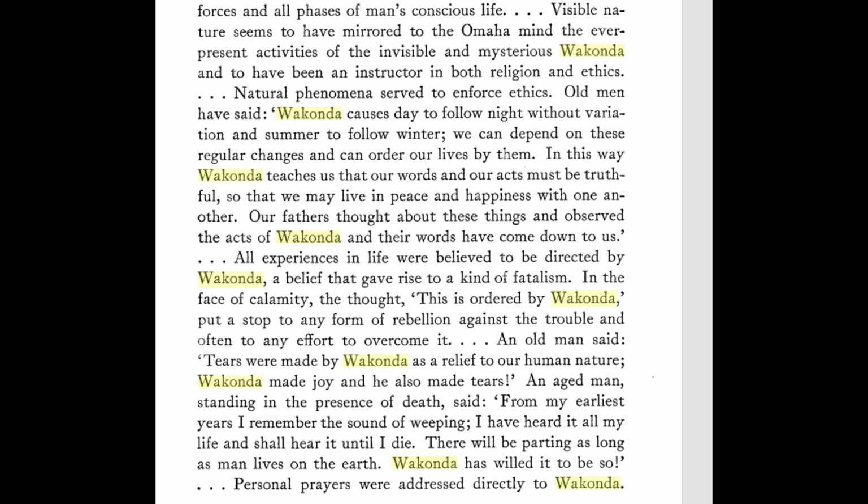All experiences in life were believed to be directed by Wakanda, a belief that gave rise to a kind of fatalism. In the face of calamity, the thought, this is ordered by Wakanda, put a stop to any form of rebellion against the trouble and often to any effort to overcome it. An old man said, tears were made by Wakanda as a relief to our human nature. Wakanda made joy, and he also made tears. An aged man standing in the presence of death said, from my earliest years I remember the sound of weeping. I have heard it all my life, and shall hear it until I die. There will be pardon as long as man lives on the earth. Wakanda has willed it to be so.